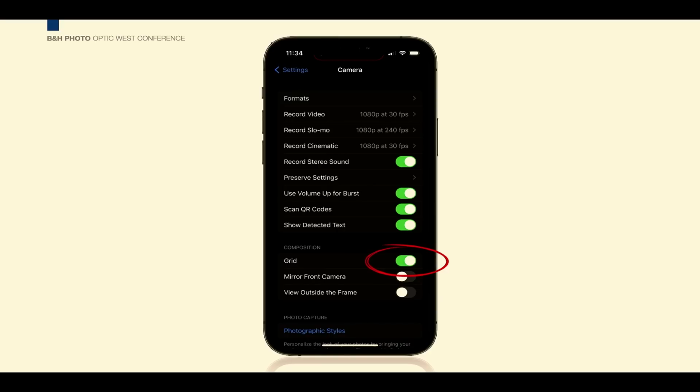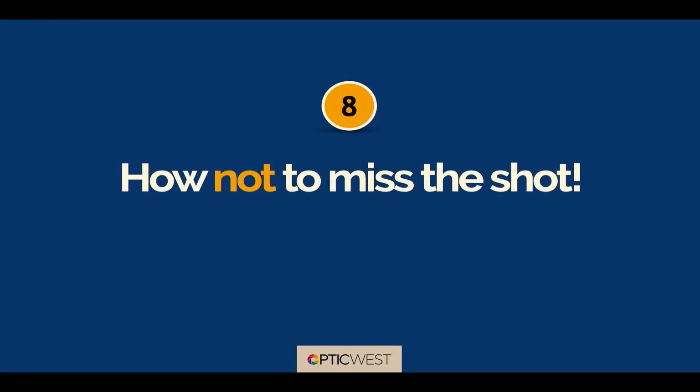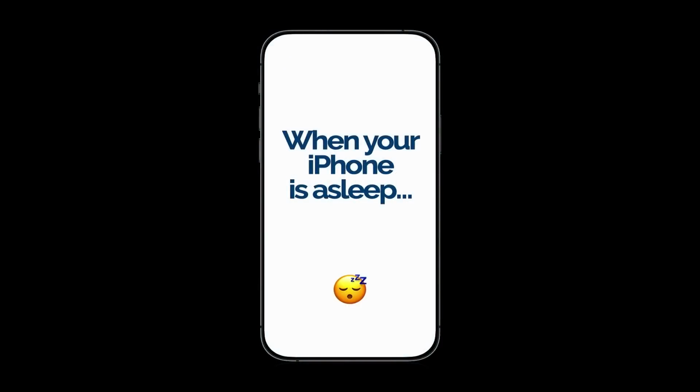All right, this next one is incredibly handy. It's how not to miss the shot. When I'm walking around a city, it's the worst thing in the world to have to turn on your camera and wake it up or whatever. You know what's worse than that? Turning on your iPhone, waiting for it to do facial recognition, or typing in your password. That's why this tip is so awesome. So when your phone is off and it's asleep, here's what you're going to do. Ready? You're not going to wake it up. You're not going to do anything. You're not going to put in your password.